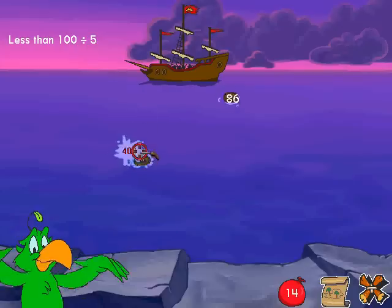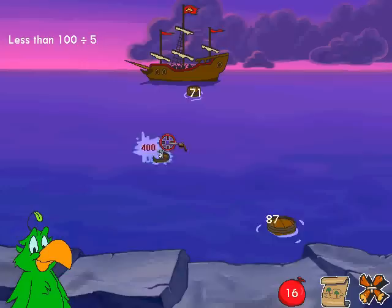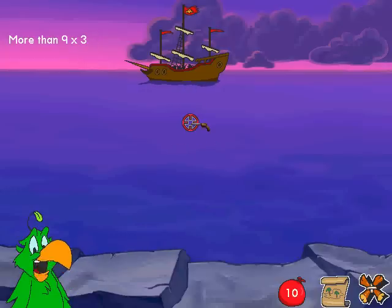Nice job! Have some bonus points! My treat! It's working! The pirates are returning to their ship! That one's wrong. Terrific! Those pirates are all wet! Here are some more water balloons! Go get them!